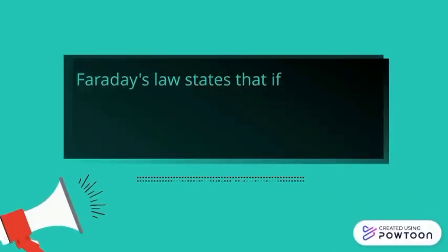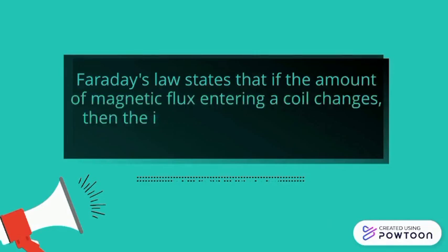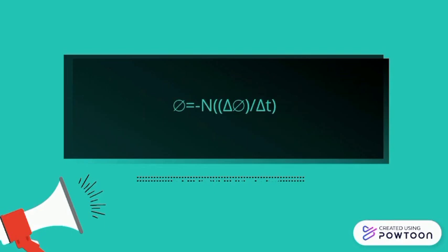Faraday's law states that if the amount of magnetic flux entering a coil changes, then an electromotive force will occur at the ends of the coil. You can see the equation on your screen.